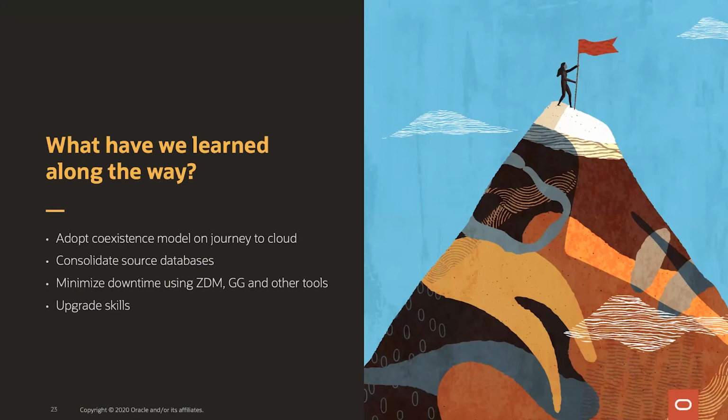With that, now I'll share a few key learnings that we have learned in our journey to cloud as well as to autonomous database. The first, adopt a coexistence model. We adopted a coexistence model instead of doing a big bang migration as a step towards cloud, and it has been very successful. This helps us build the foundations, all the required building blocks, learn how to operate in cloud, and then start migrating all the critical and key systems in phases.